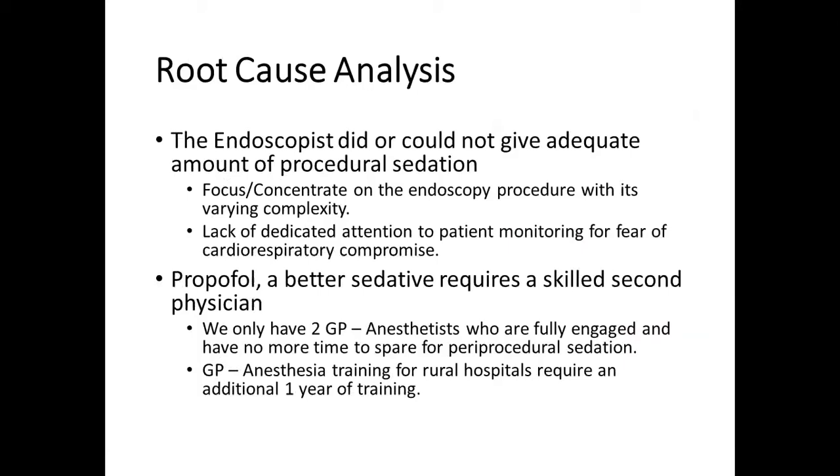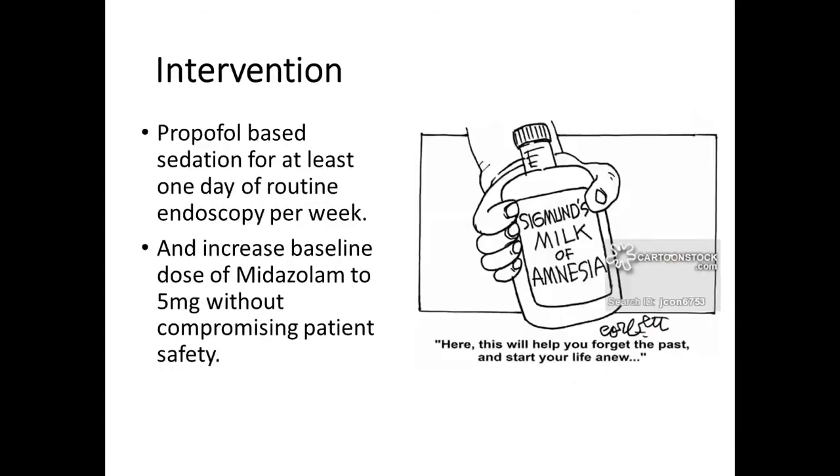And to give propofol, you need a second physician who is skilled in using the medication. And unfortunately, being a rural practice, we don't have enough doctors who can avail themselves to giving this. So we took advantage of getting a third GP anesthetist to come and work with us, and we decided to try the use of propofol.